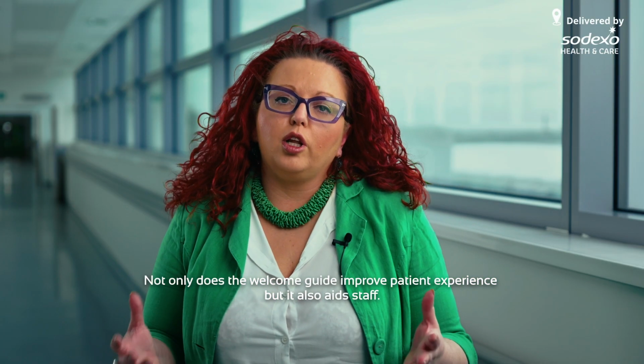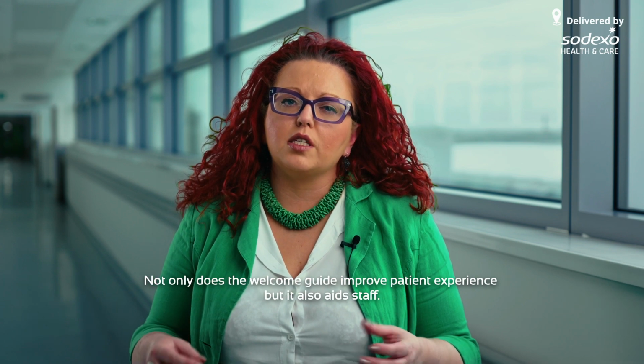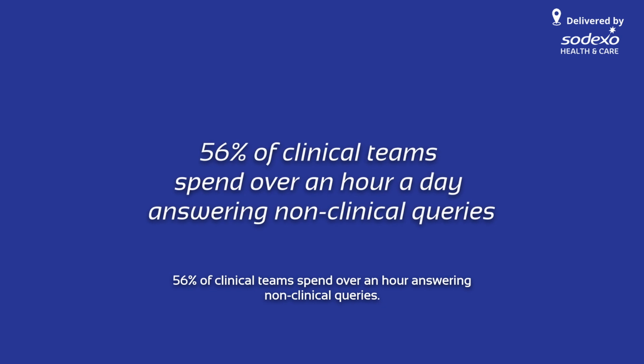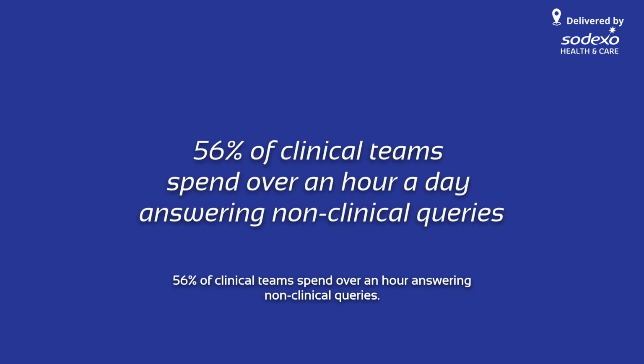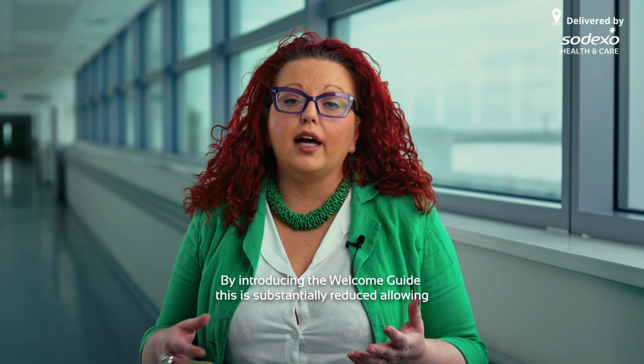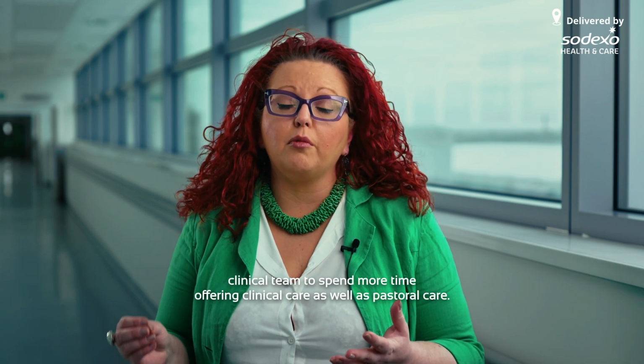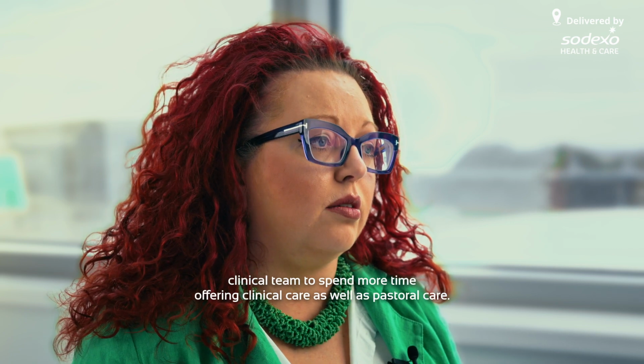Not only does the welcome guide improve patient experience, but it also aids staff. 56% of clinical teams spend over an hour answering non-clinical queries. By introducing the welcome guide, this has substantially reduced, allowing clinical teams to spend more time offering clinical care as well as pastoral care.